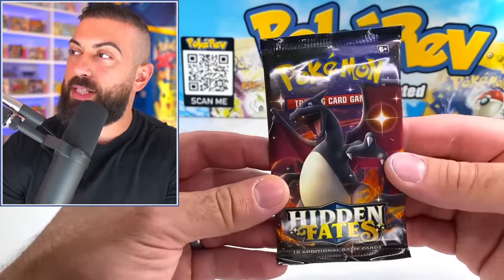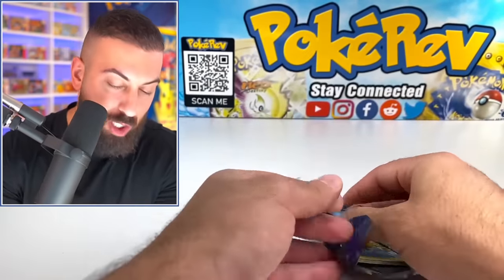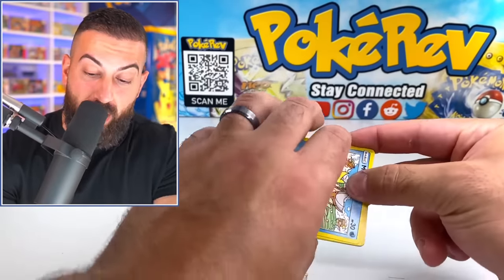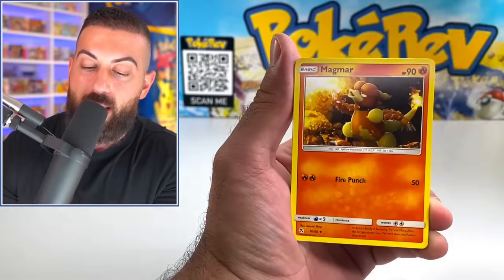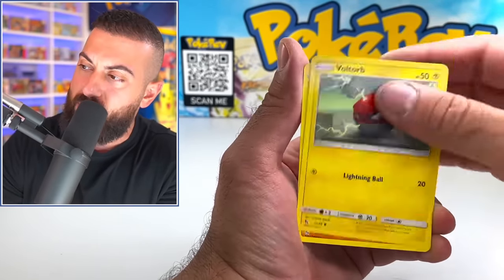It's going to start getting crazy after we open up this booster pack. We're going to be moving into a pretty expensive item. And then we have a couple more after that, so it's going to start getting really heated up here. Let's see if we can get something pretty nice out of this last Hidden Fates pack. Can we do it? Ekans, Voltorb.